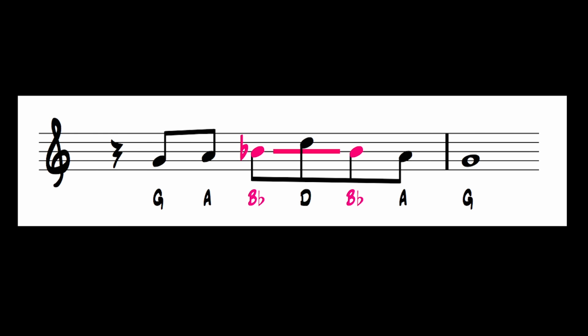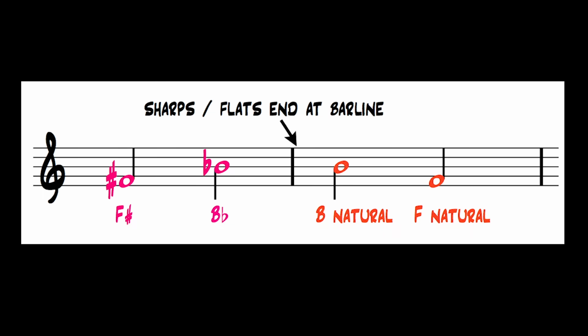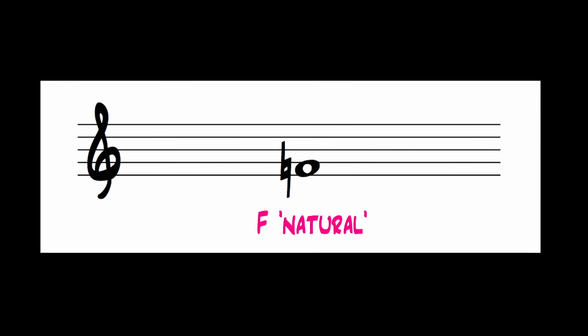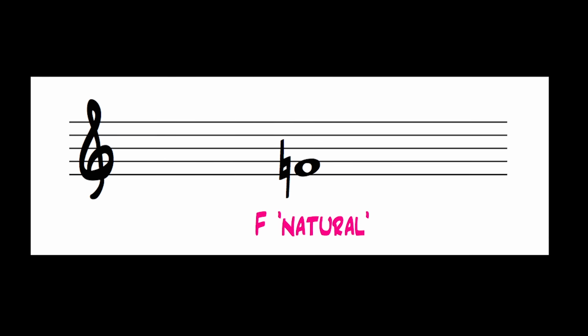And then once you get to the next bar, you'll get a bar line, which is a vertical line. Then it resets, and then any Bs or Fs will be B naturals after that. Now there's also a natural sign, which looks like this. And this symbol basically undoes the effect of the sharp or the flat from earlier in the bar.